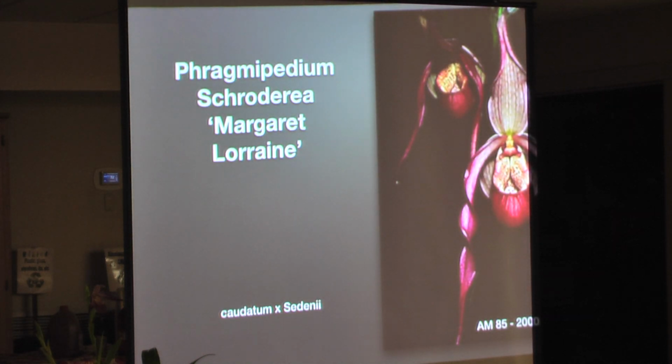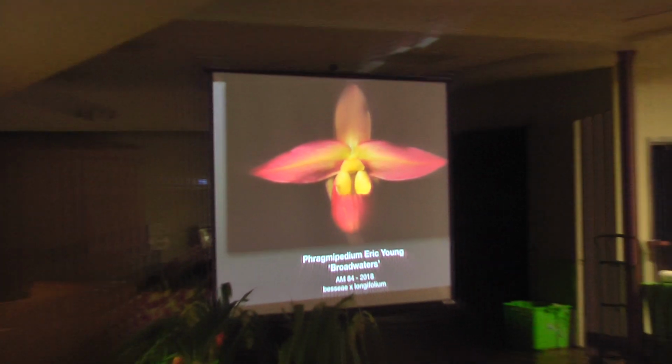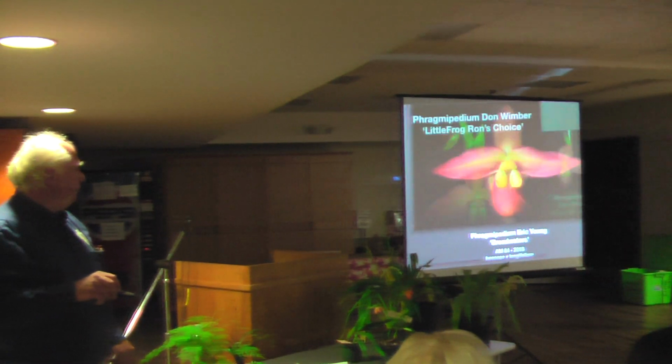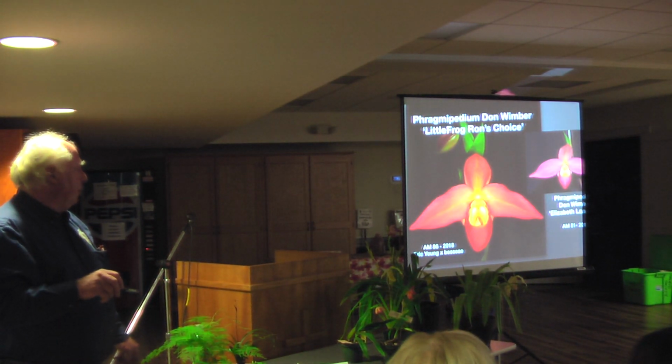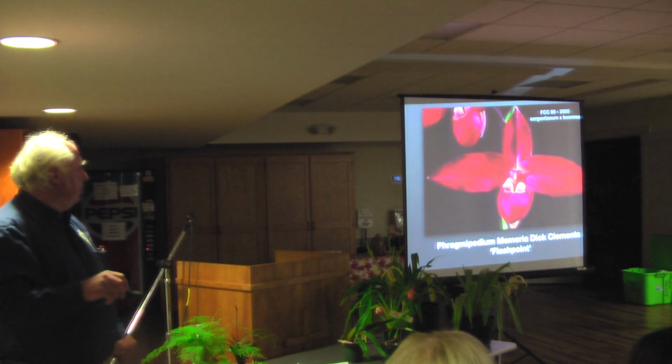Schroederii, that flower is about 8 inches tall. The Clodatum has made it bigger. Eric Young is the Bessier, which that's actually one right here. That was one of the first ones when they found the neon orange guy on the side of the cliff. They started breeding it with some other stuff to bring that orange in, and that's brought a lot of color in. And there's color variation.